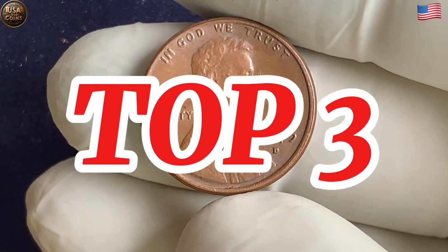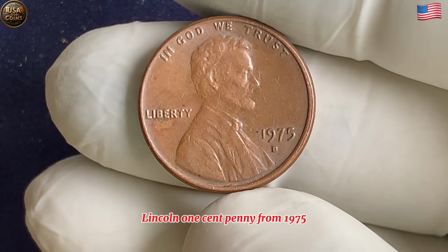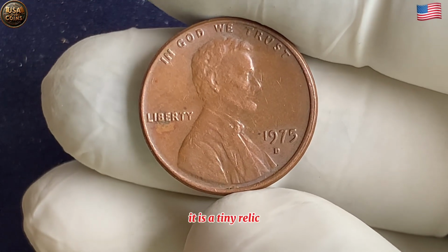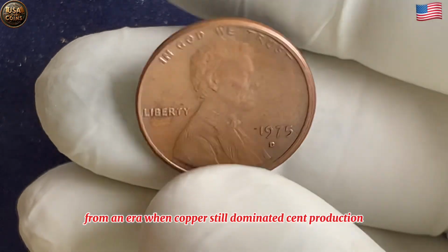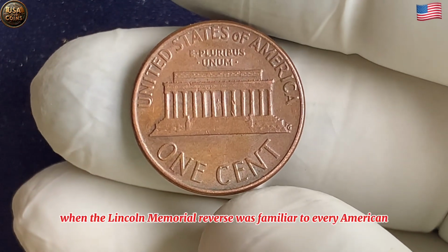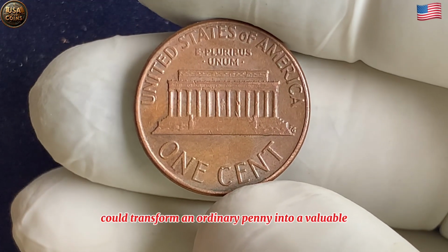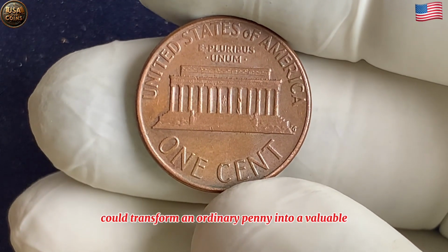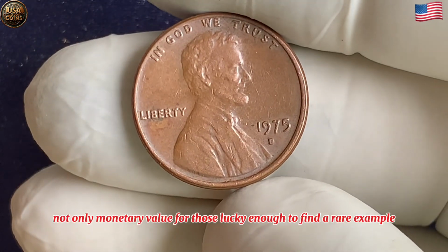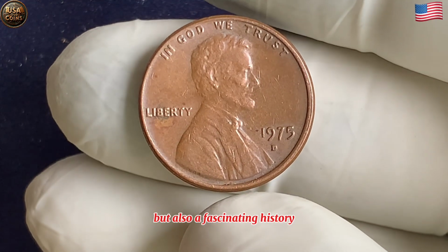Top 3. The United States of America Lincoln 1-cent penny from 1975 is far more than a simple piece of pocket change. It is a tiny relic from an era when copper still dominated cent production, when the Lincoln Memorial reverse was familiar to every American, and when a few rare minting details could transform an ordinary penny into a valuable collector's treasure. This coin carries with it not only monetary value for those lucky enough to find a rare example but also a fascinating history.